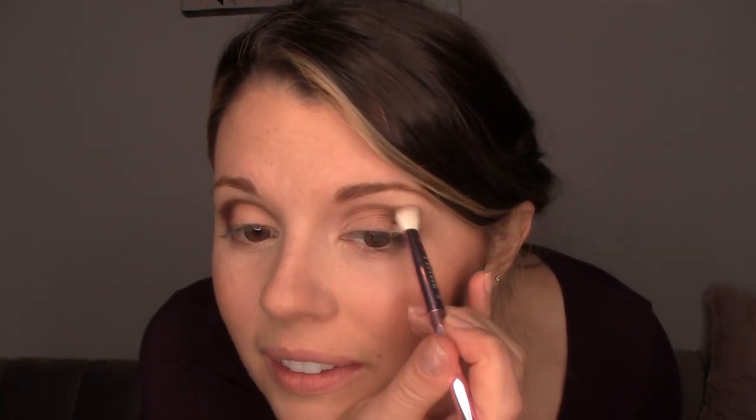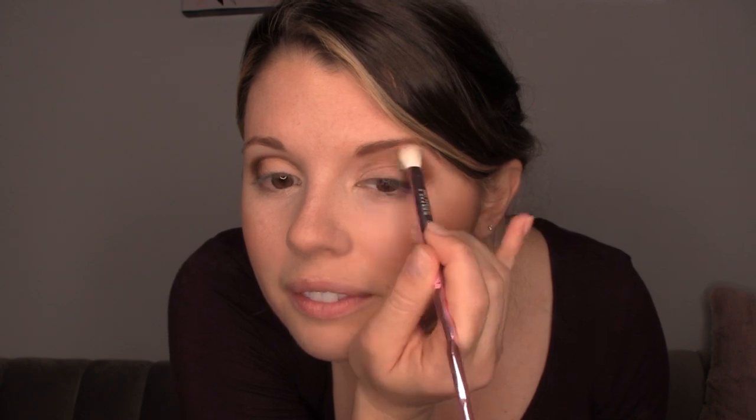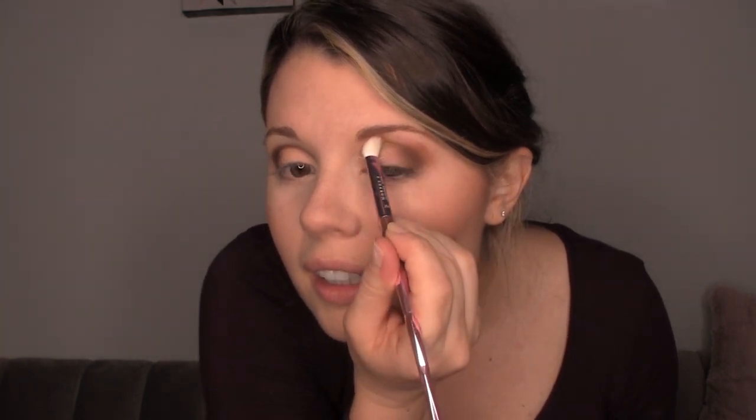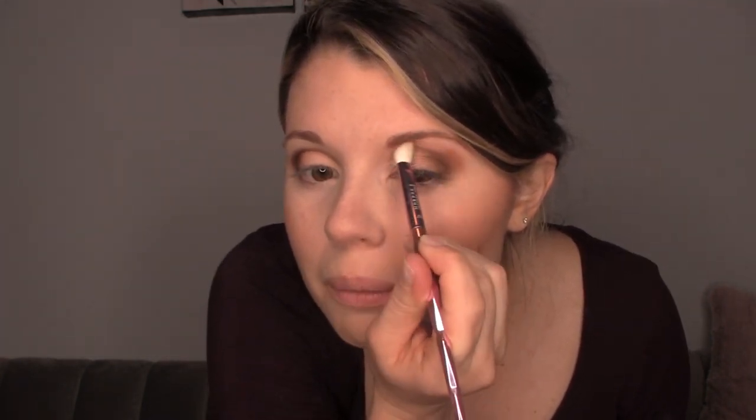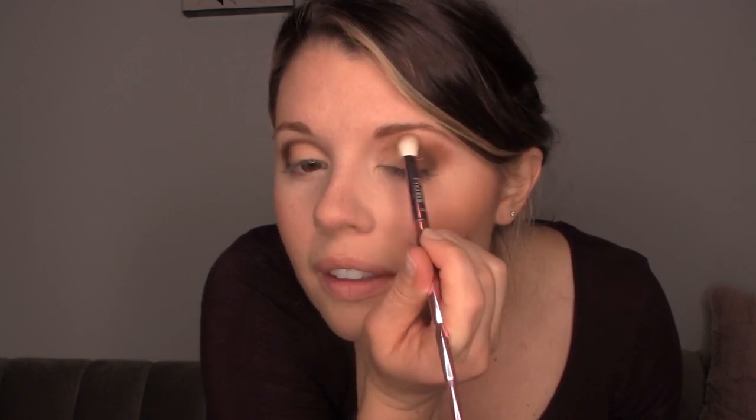So I'm going to just kind of pop this color. It's placed under Sweetheart, but it definitely might not be Sweetheart. I'm not even gonna lie. But this one's a little warmer, as y'all can see right there, which I like. I like a little warmness in mine. I don't like mine super, super dark. So I'm gonna pop that under and kind of blend that with this.